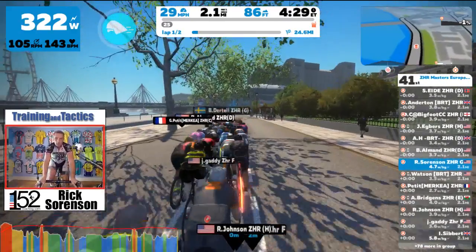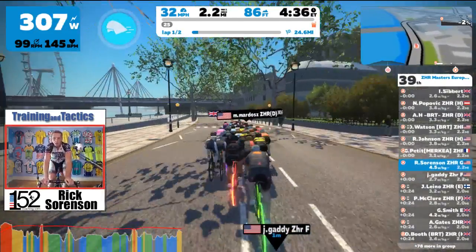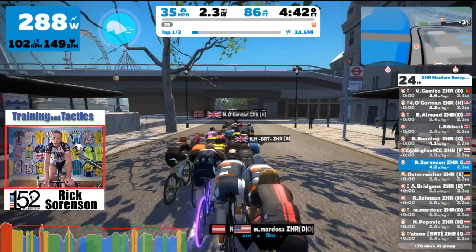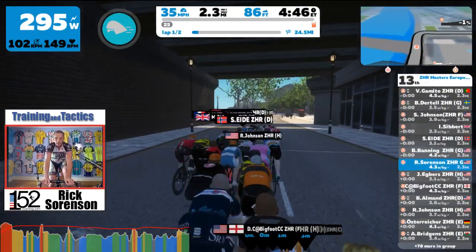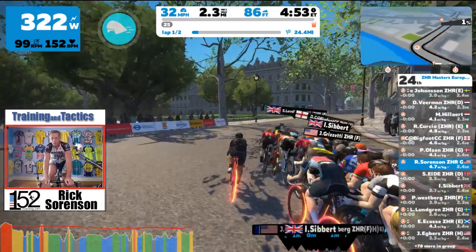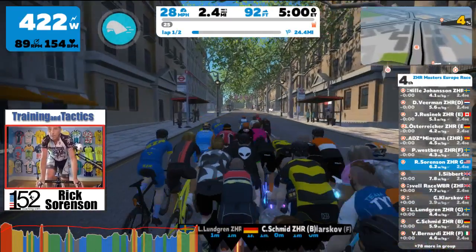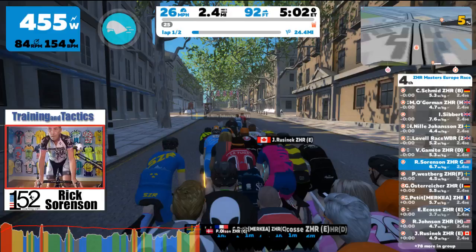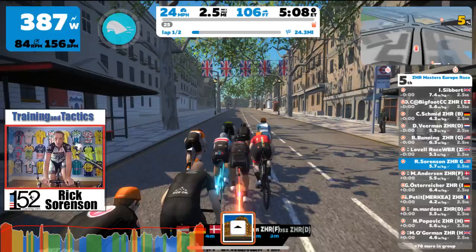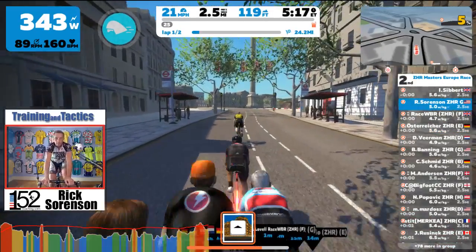All right, I'm gonna right turn, go up this little hill. I should be a little farther up than this, but hopefully we'll be all right. I like to start every hill towards the front. Then you can slide back and maintain contact. Pretty calm. Very calm.